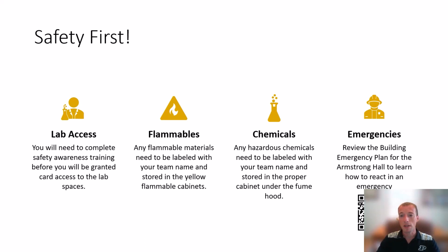In case of emergency, you need to know how to react. There's a number of emergencies that could happen, and they're all outlined in the Armstrong Hall Building Emergency Plan. And the QR code in the corner of this slide will help you to access that.